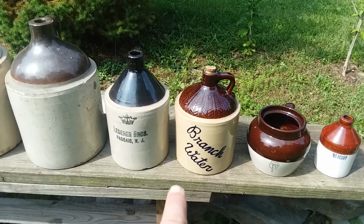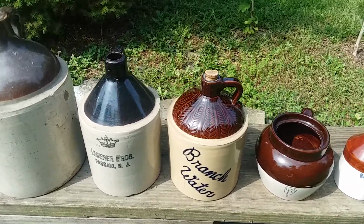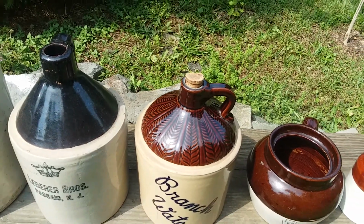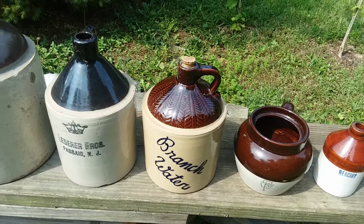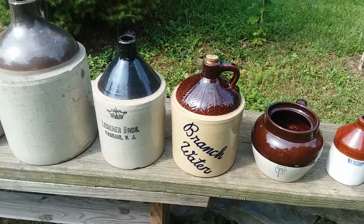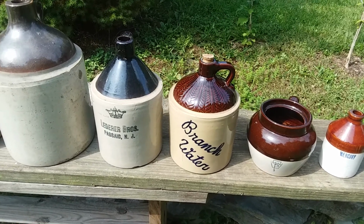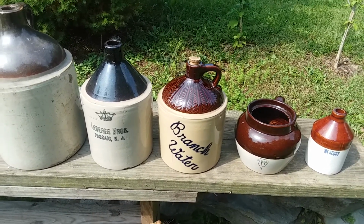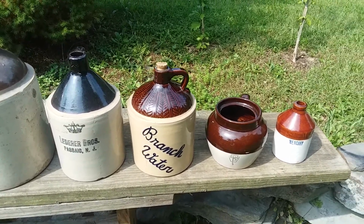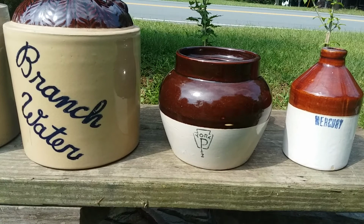The branch water I just picked up at a yard sale last week, and the fern leaf pattern on the neck is relevant to what I've seen in the dump that I dig up in New York State. I will put this one at around 1910 to 1920. Branch water is the water that was used in the distilleries when they were making whiskey, which could have come from a creek or a small branch of water that trickled down into the still area.